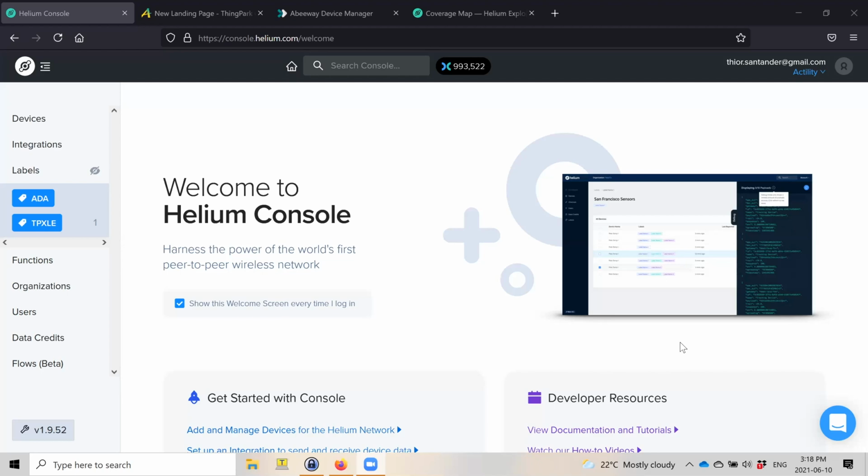All right. And today, what I want to discuss is to show you a bit how to provision the device, how to configure your Helium portal to send the data to our Abeeway Device Manager application, and to show you a use case that I could use around me here.